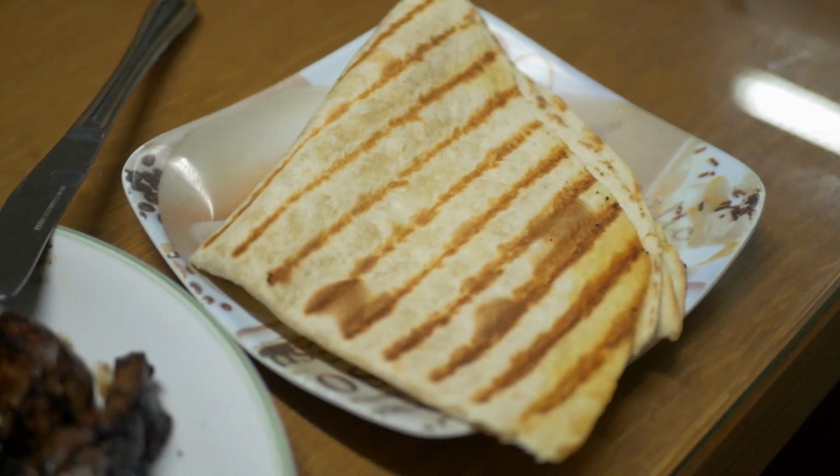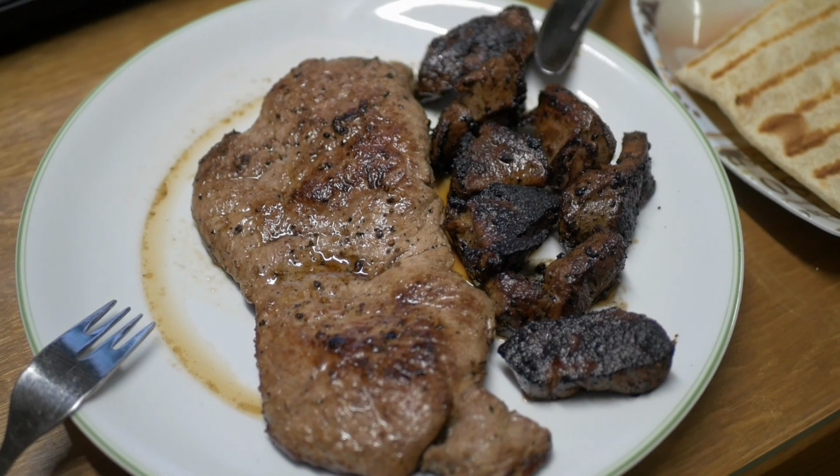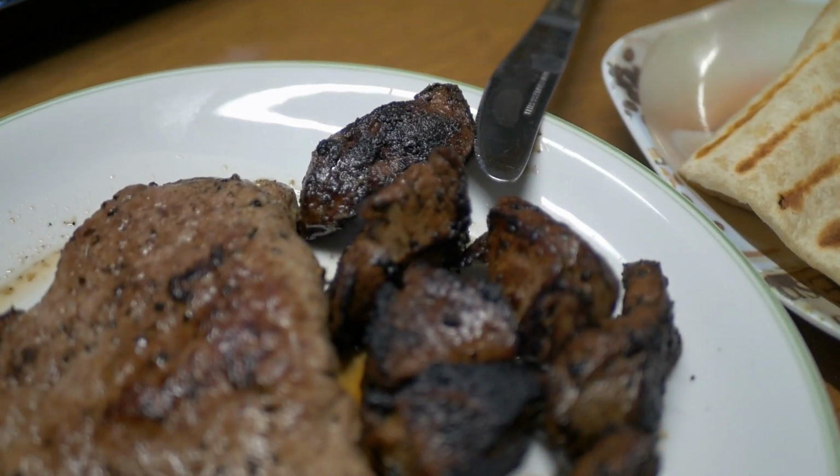So, post-workout meal, we have one tortilla without any sort of filling. I already had some cottage cheese, so I just thought I'll just warm up a tortilla. Then we have a beautiful beef steak, medium rare. I still didn't cut it, but I'm very sure that it's medium rare. Let's actually check it out. And then we have 125 grams of calf liver. Beautiful pink.